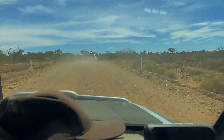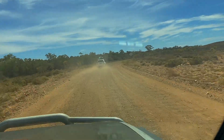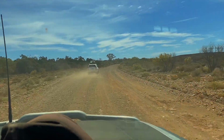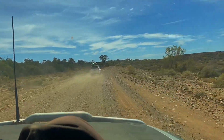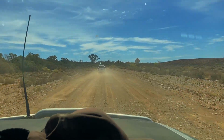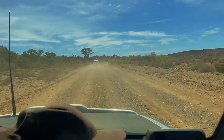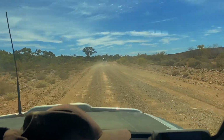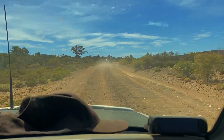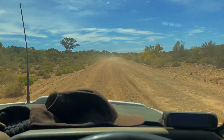Right, now we're on a little track over to Beltana Homestead. We probably should have headed down. Daddy just came off the highway a little bit. The track is pretty ordinary. The corrugations are. I'm just going to slow down a bit here. I'm just hoping Mike speeds up a little bit. So I need to go a bit faster while I'm going.